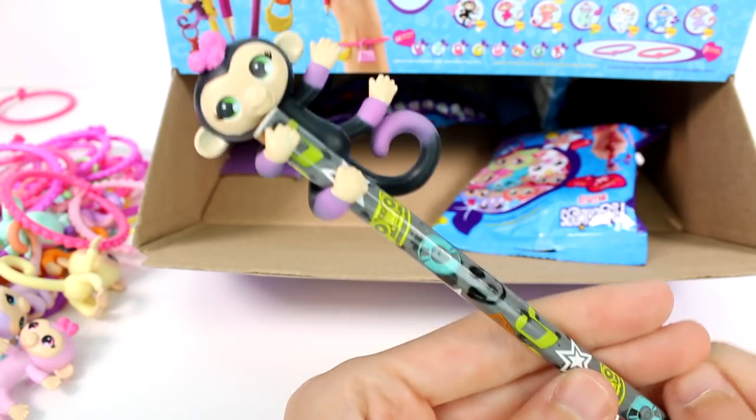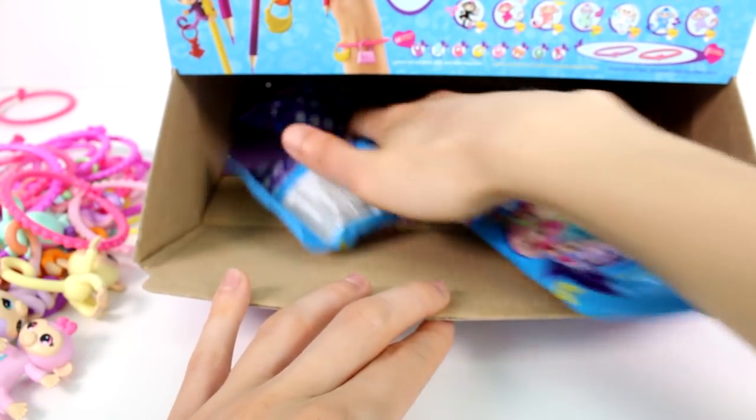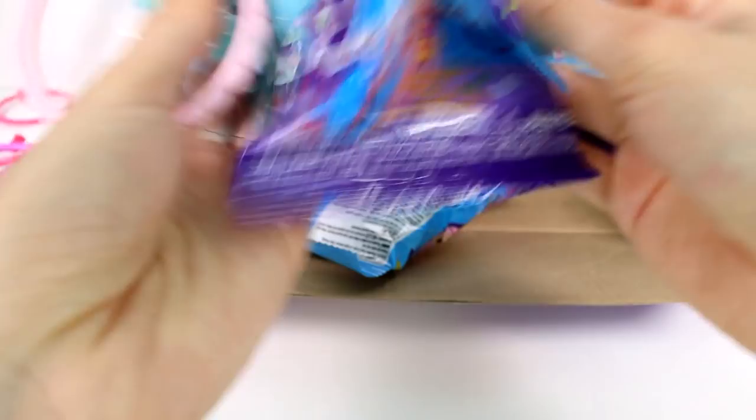I think this position for them is just the cutest. I love it. They're just hanging on. All right, how many do we have? We have three left, I think. What is that? Is this a monkey? It's a sloth! It's a sloth!